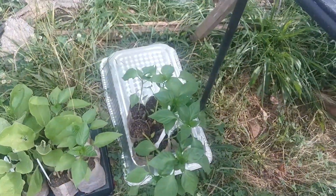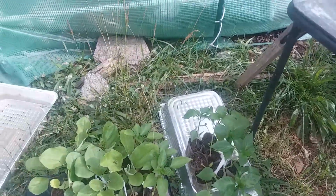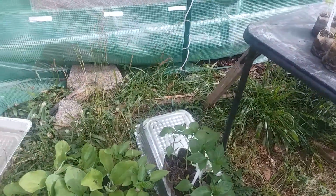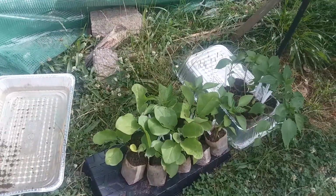Those are my peppers. I got to get them put out. We're going to put some peppers in the pools and some peppers in the garden. That way Mom will have her own pepper plants up close to the house if she wants to come out and look for a fresh pepper. And then the eggplants are doing amazing. I'm gonna set those out today.